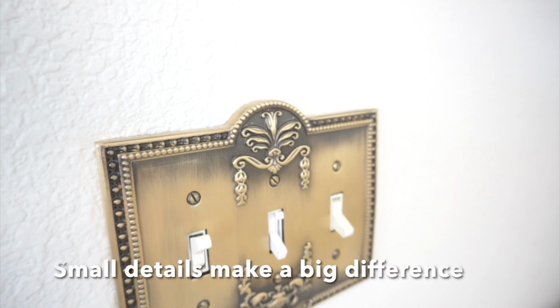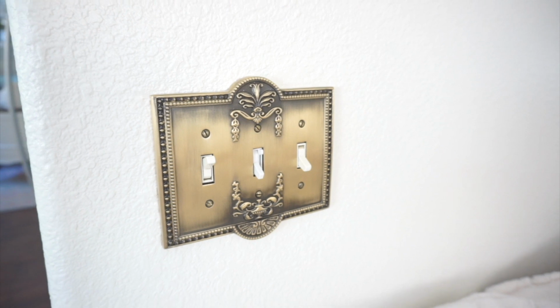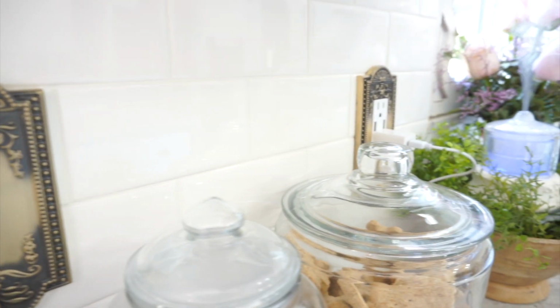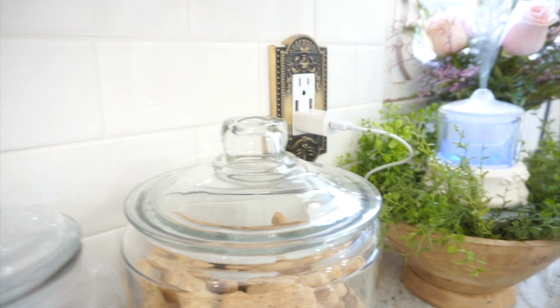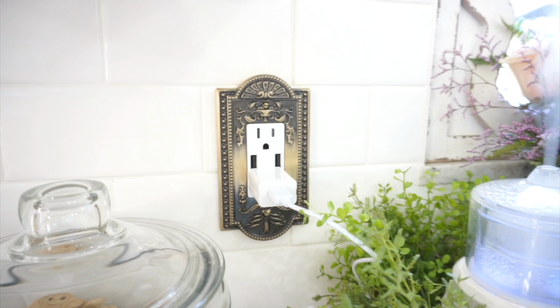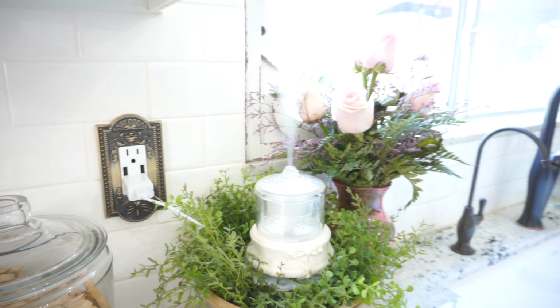I also feel like the tiniest detail can make a huge difference, and I really noticed what a big difference something very small will make by switching out all of my switch plates. And I did find these on Amazon. I shared them in a past video, but I love that gold look and the elegance with all of that detail.